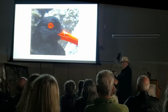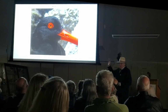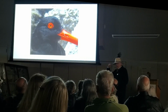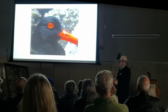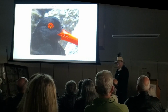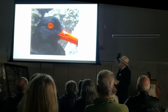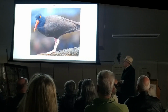But before we go any further, let's take a closer look at the black oystercatchers. That's the bird with a bright reddish-orange beak, a matching eye ring, and a bright orangish-yellow iris. As I mentioned, in other oystercatcher species, sometimes the eye ring and the iris are different colors. But this is a unique trait.